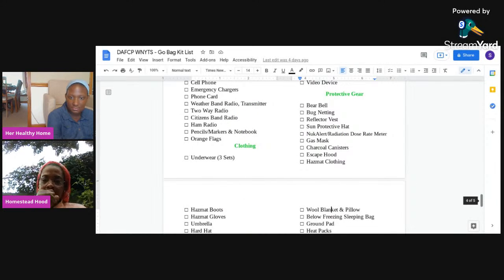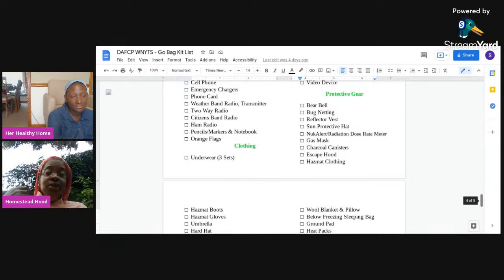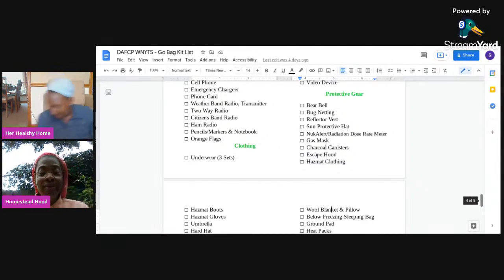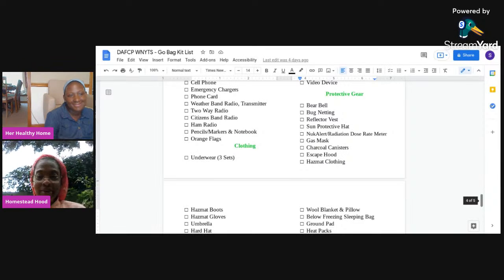The bear bell is down for protective gear. It's not just notifying the bears that you're around. Don't bother me, I'm walking where I'm walking. I don't want to walk up on you and startle you, and I don't want you to jump out and startle me. You don't want to startle people that are hiding. Let them see you, you about your business, and you ain't bothering them. Let them hear you coming, so they could turn around and see what you doing and give you permission to pass by. Don't be quiet like you a ninja. You get taken out. Bug netting, the reflector suit.